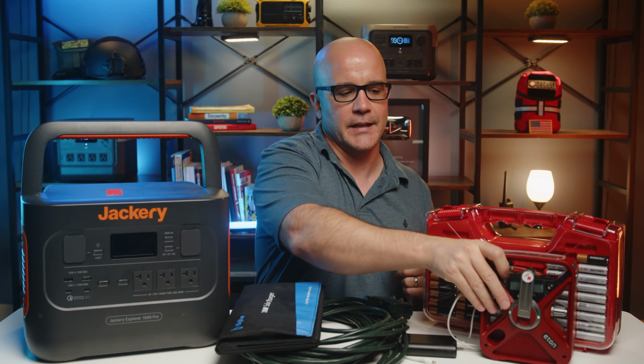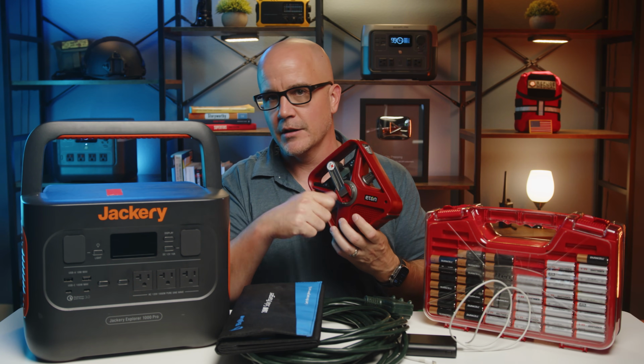Now the next item, we talked about this a second ago, I won't go through it again, but a basic hand crank radio, being able to crank it.